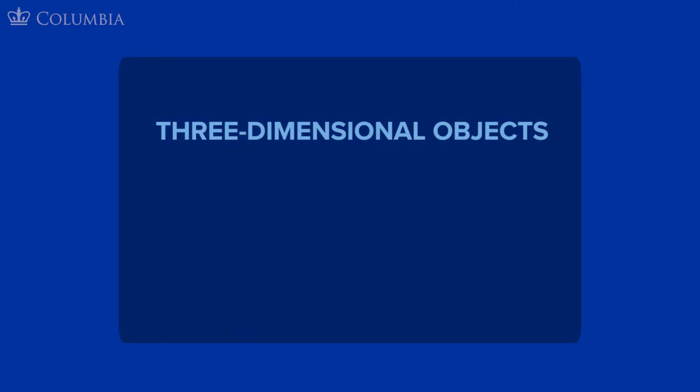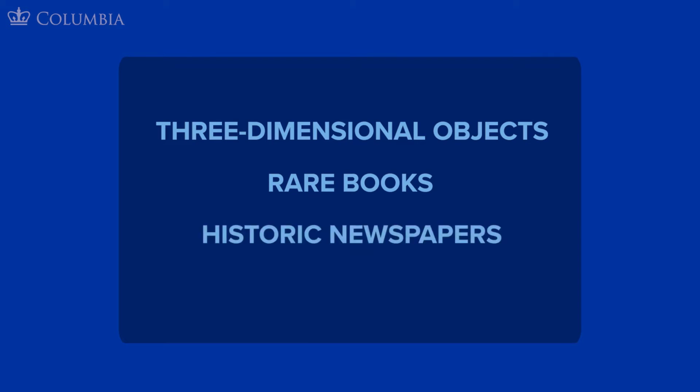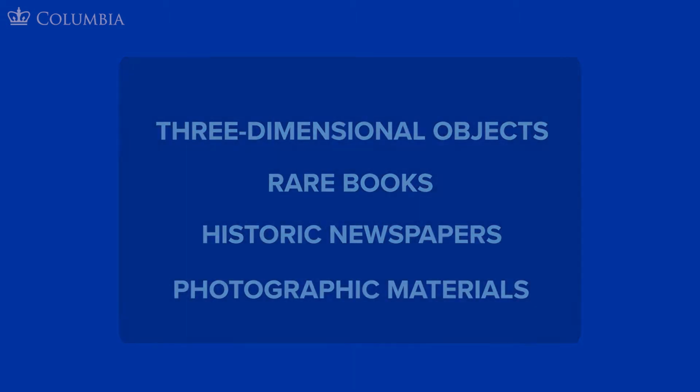Each represents a type of unique or rare document that a researcher might find in an archive. We have a 3-dimensional object, in this case a cast of President Lincoln, a book from the 18th century, a newspaper from 1859, and an album of Civil War era photographs.